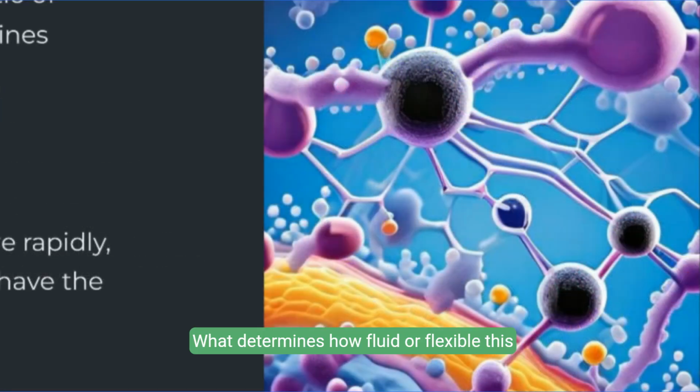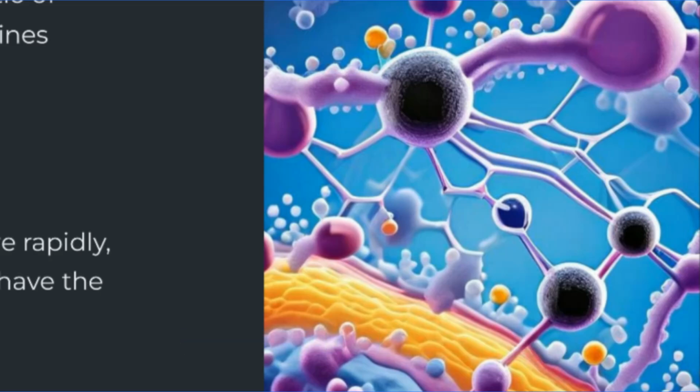What determines how fluid or flexible this security system is? Three main factors: lipid composition, temperature, and cholesterol. The mix of saturated and unsaturated fats acts like adjusting oil in machinery. More unsaturated fats mean smoother movement. Temperature works like weather. Heat makes everything move faster. Cold slows it down. Cholesterol? It's the ultimate regulator, preventing both chaos and rigidity. These factors together keep the membrane at just the right balance. Never too stiff, never too loose.